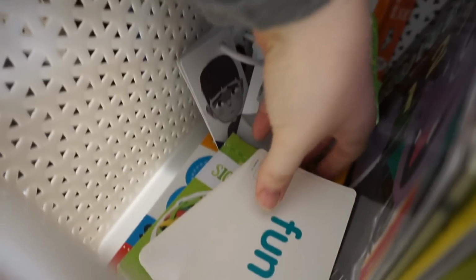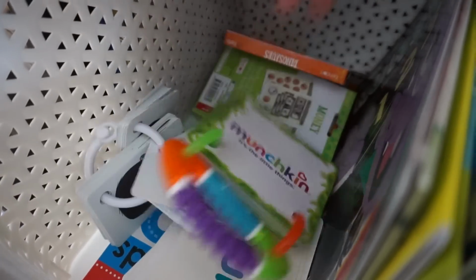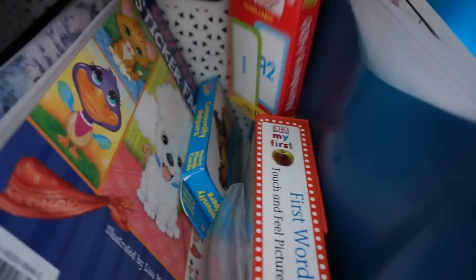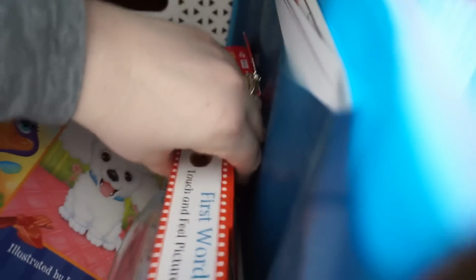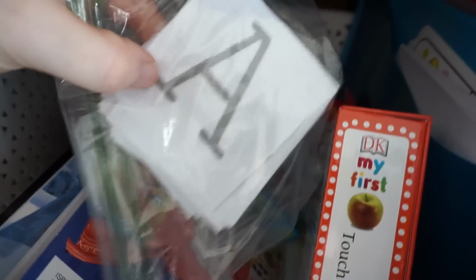Quite a few. And then here is all of our different flashcards. We have emotion cards, sight words, numbers, dinosaurs, money. There's also a couple over here: numbers, community helpers, first words. And then I printed these out for Remy. These are single ABC cards. And then I have stuff in here. Oh, and a couple of page protectors.